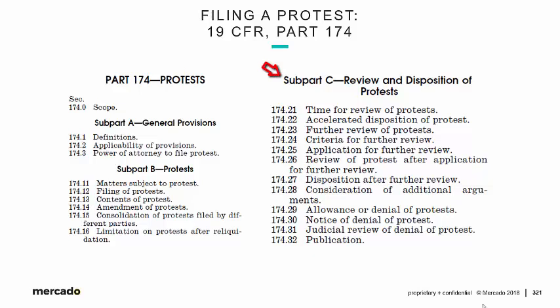Subpart C, conversely, on the right-hand side, provides details on the review and disposition of protests. How much time does Customs have to review a protest? A process known as accelerated disposition of a protest, further review. What is the criteria for further review? Moving down the list, allowance of the protest or denial. That's found in 174.29. Notification of a denial and publication of that denial.